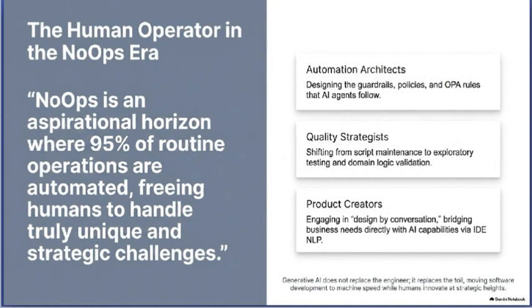Historically, the primary value of a software engineer was their mastery of the rigid syntax of a specific programming language. Knowing exactly how to structure a loop in C++ or format an array in JavaScript. Right. In the NoOps era, the generative models possess a mastery of syntax that vastly exceeds human capability. Wow. The value of the human is no longer the translation of logic into code, it is the conceptualization of the logic itself.